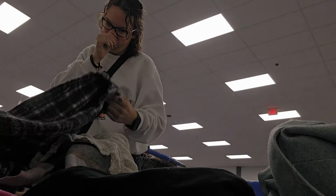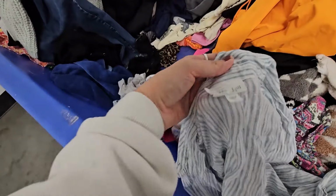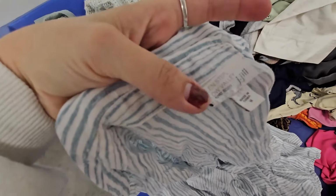I then found this super chunky kind of shacket. I mean, it's more of a jacket because it's really thick. Men's plaid vintage. I don't know why I debated on this so long. I did end up picking this up. I thought it was super cute. And yeah, I don't know. I just looked at it for a really long time. Not really the time of year for it, and only a size medium.